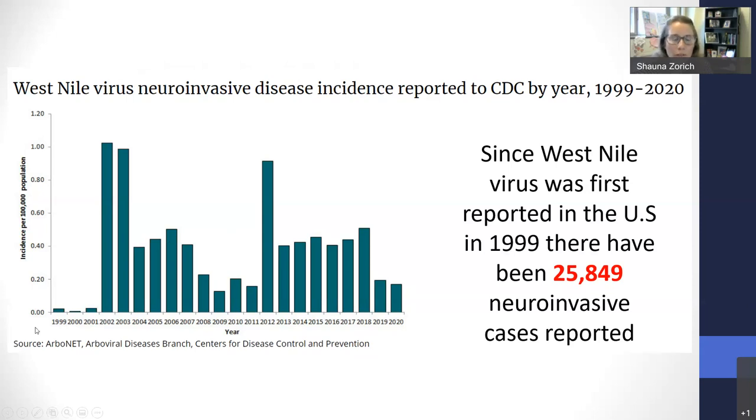So what we're looking at on this chart is, on the horizontal axis, we have year, and the first year that West Nile virus was reported in the United States was in 1999 in New York. And so that's why this graph starts at 1999. And then along our vertical axis, we have something called incidence. And this is a way for us to track the number of new cases in a population.